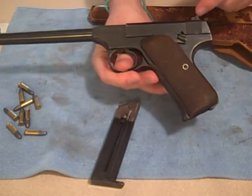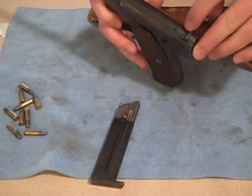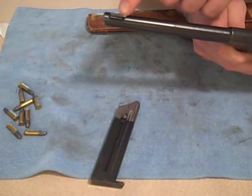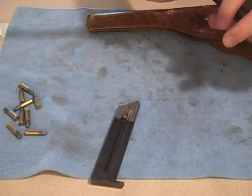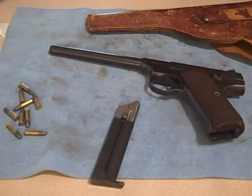The sights on this are adjustable. You can't see it through here, but there's little notches here, and then a main notch on the back side, and then the front one here. There's a little wedge screw that adjusts that there. So that's pretty cool. But yeah, really nice gun.